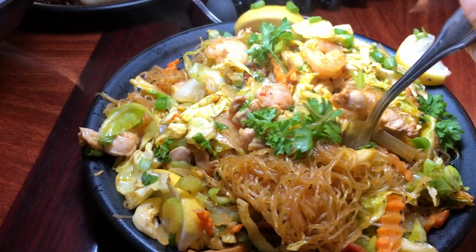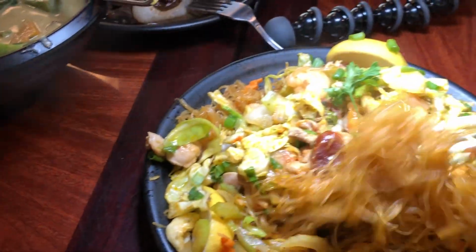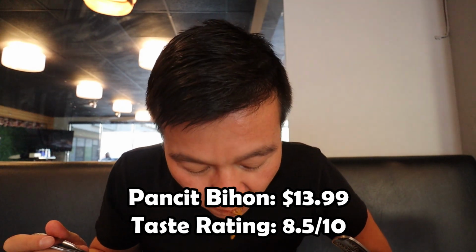All right, let's grab some of these noodles. Let's put some on my plate. To me, it actually reminds me of like Chinese, what we call mi fen. But obviously, we're in a Filipino restaurant, so this is probably their version of mi fen. And take a look at this. I don't know if you can see the steam, but it's piping hot. Mmm.